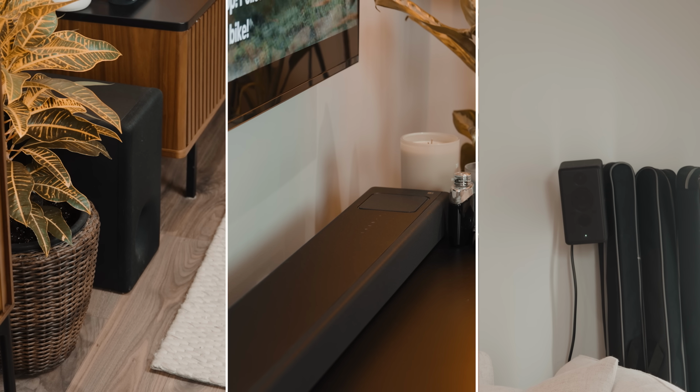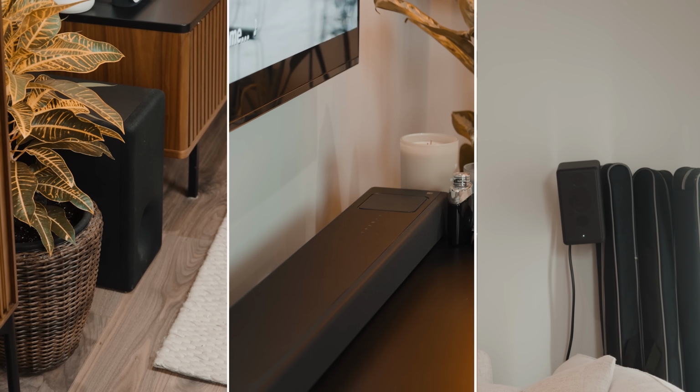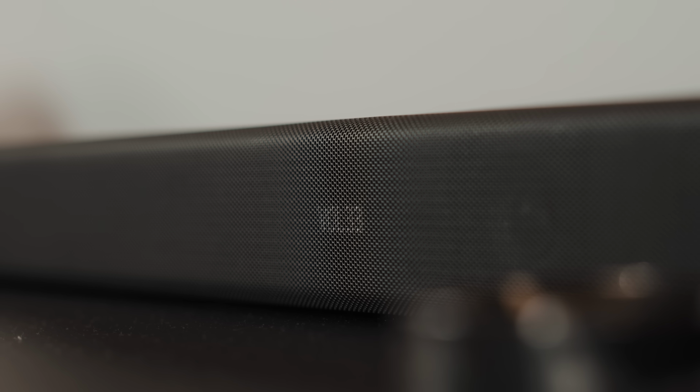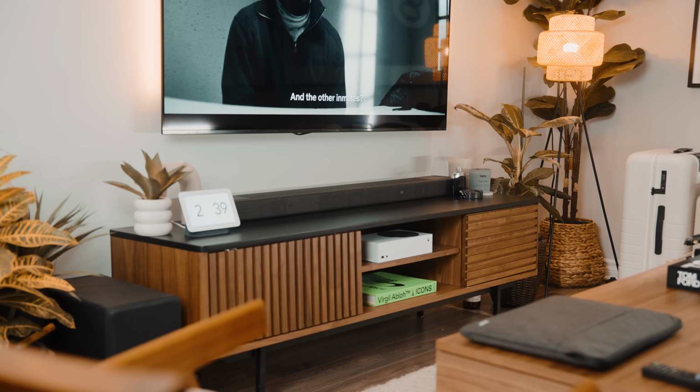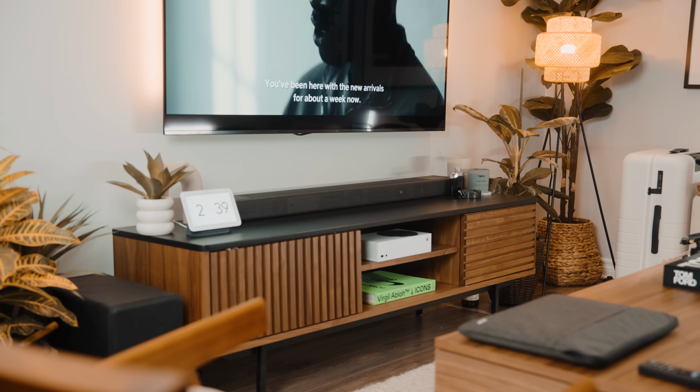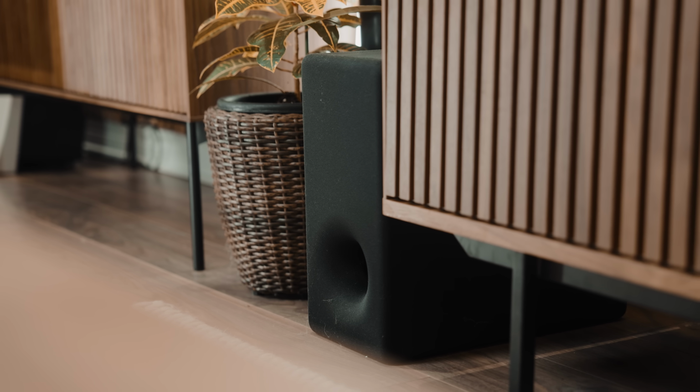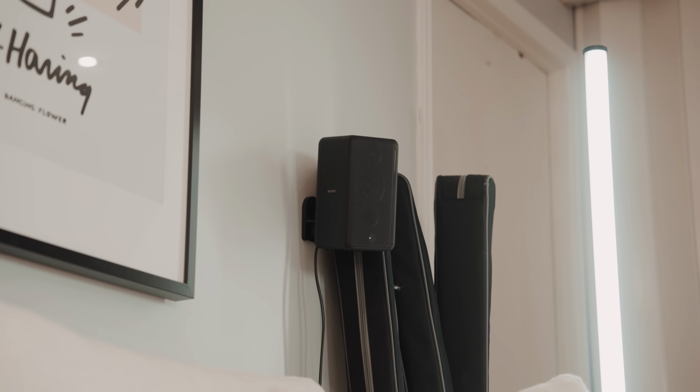The sound that comes out of this setup is unexplainable. I don't even know if that's a word, but what I'm trying to say is that it's really good and accurate. The setup consists of the Sony HT-A5000 soundbar wirelessly paired to the SA-SW3 subwoofer and the rear SA-RS3 speakers.